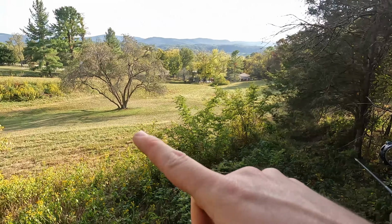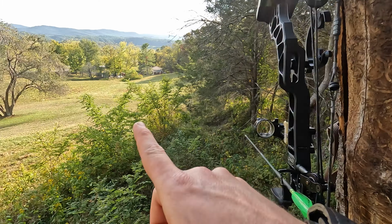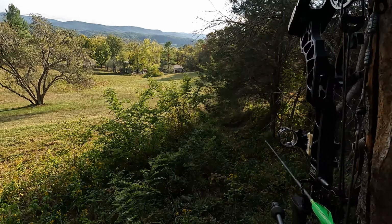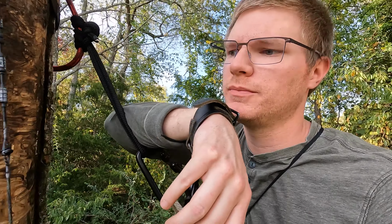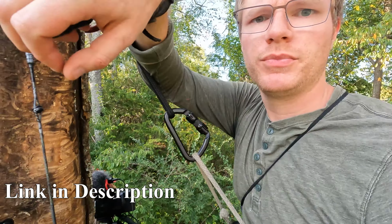Put in the little spot right here next to the house. Got an apple tree right here, and these deer are coming out of this bedding over here and feeding under this apple tree. It's about a 25-30 yard shot, so testing out the new VPA Omega.